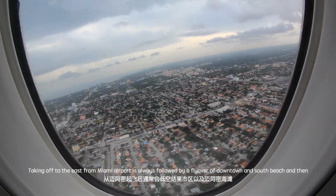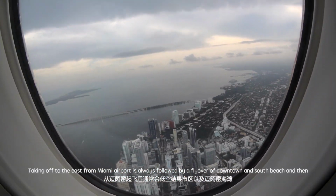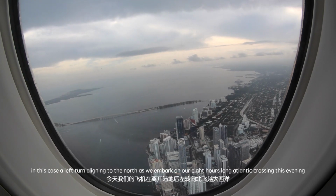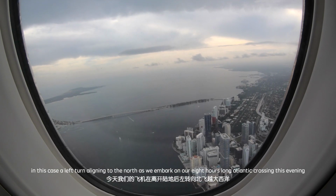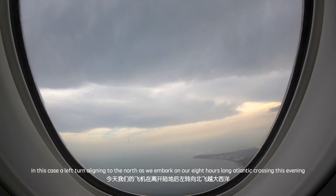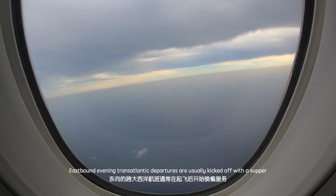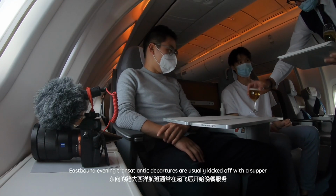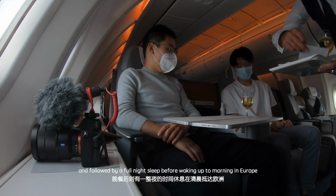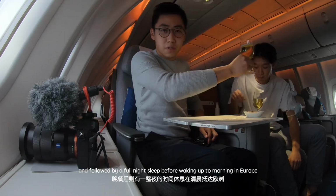Taking off to the east from Miami Airport is always followed by a flyover of downtown and South Beach, and then in this case a left turn aligning to the north as we embark on our 8 hour long Atlantic crossing this evening. Eastbound evening transatlantic departures are usually kicked off with a supper and followed by a full night's sleep before waking up to morning in Europe.